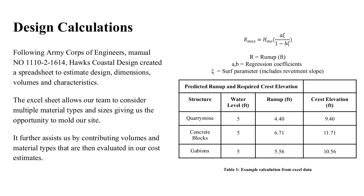As an example of our Excel sheet, we calculated the max run-up, which gave us the best idea of which kind of riprap stone we should use for our specific site. And as you can see from the calculation, the run-up for quarry stone is 4.4 feet, and the crest elevation is 9.4 feet, which is lower than the other two options that we considered. So quarry stone, in this case, would be our best option. The Excel sheet also let us quantify volumes for the regradation and volumes for the concrete. And it helped us to come up with a cost estimate, as Maeve will talk about later in the presentation.